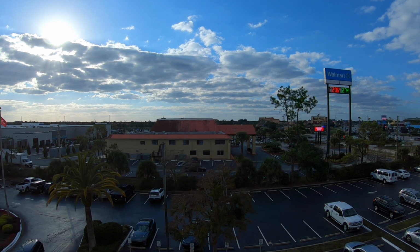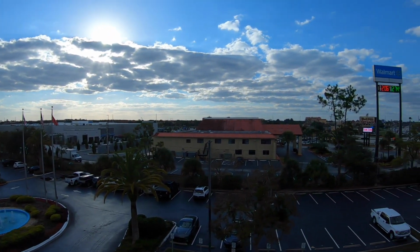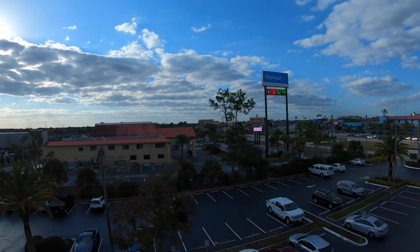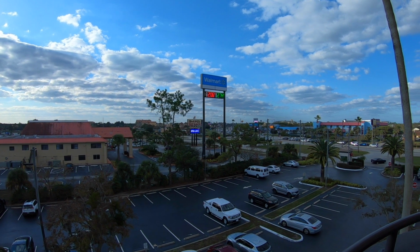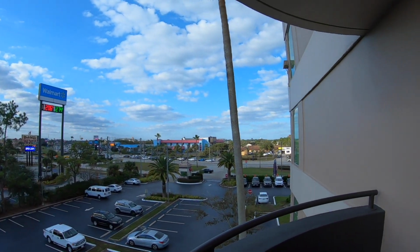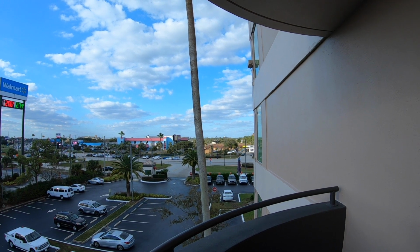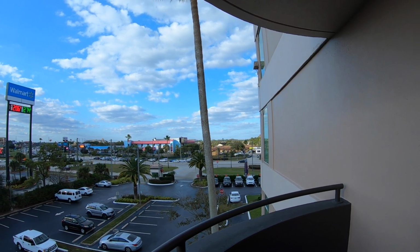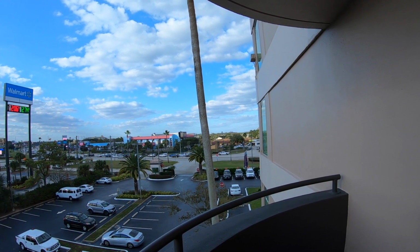That's the view from the building balcony. We don't have a balcony in our room, but this is the end of the corridor. So that's looking west down the 192 with a massive Walmart sign. Over there you can see Everest at Animal Kingdom. So if you do have a room on the 192 side in the tower, you will definitely see the parks and you'll see the fireworks.